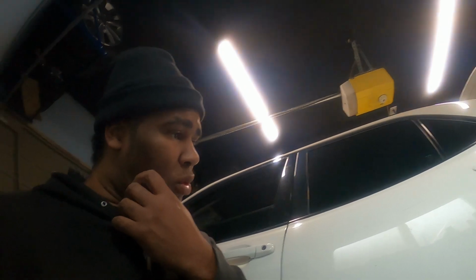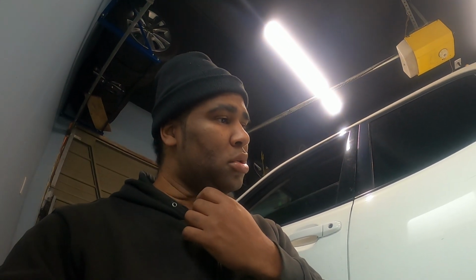All right, so we got the car jacked up and we're gonna start to grind away at this to see how far it's gone. There's one big massive hole, but underneath isn't completely gone.